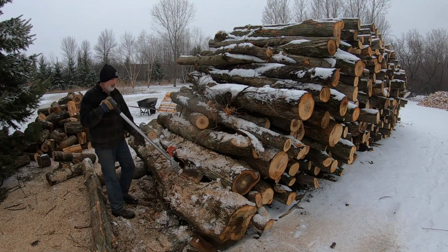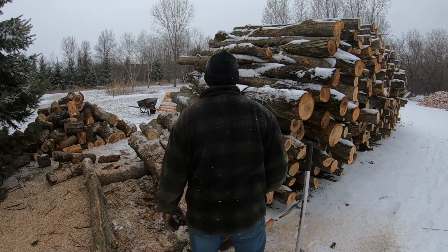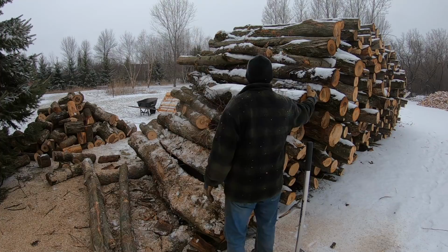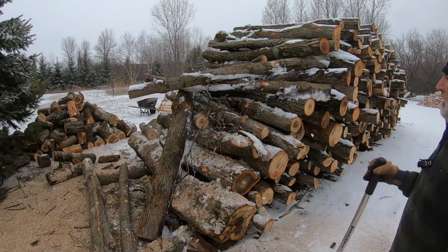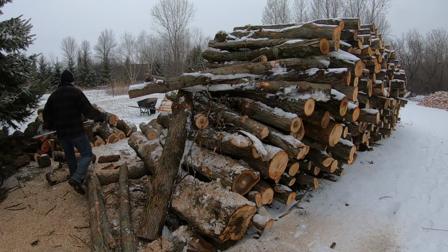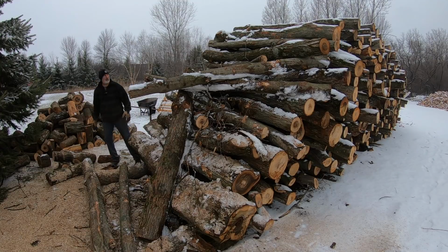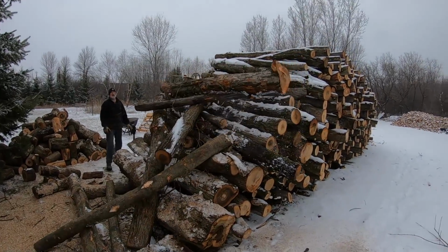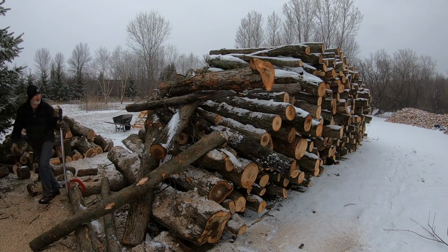So I'll just get this one out of here. And I think I can get some of this by hand. But it's gonna come down, so. Yeah, not looking pretty. I like it when they just roll down. When you get these twisted ones like this, it's kind of a bit of danger. Yeah, it's looking ugly. It's looking very ugly.